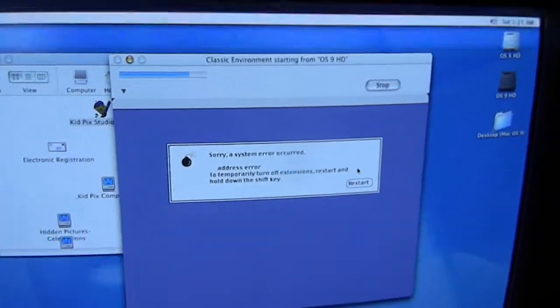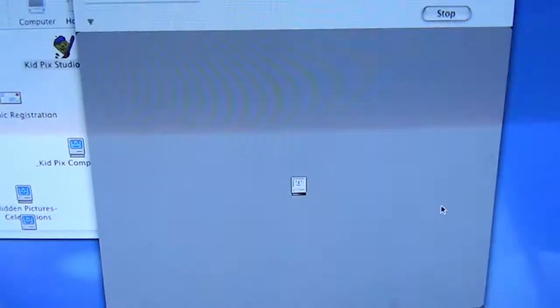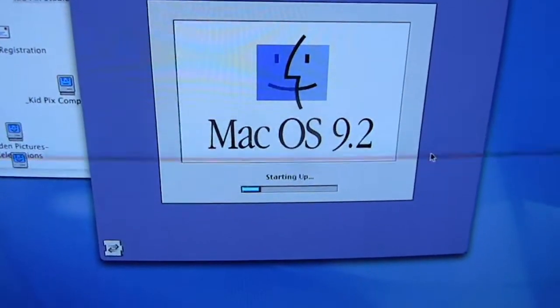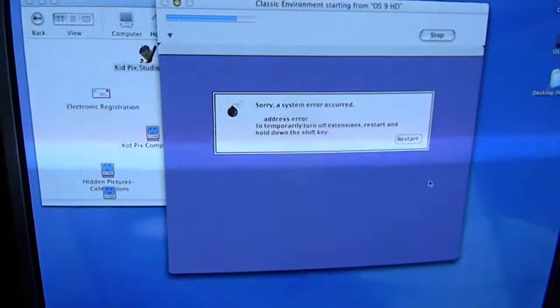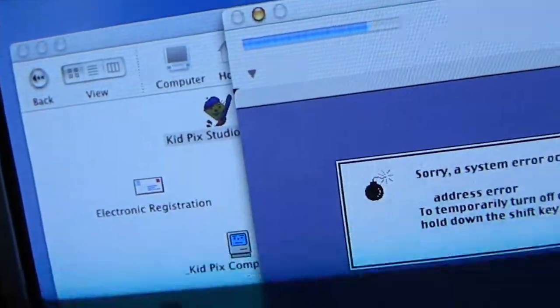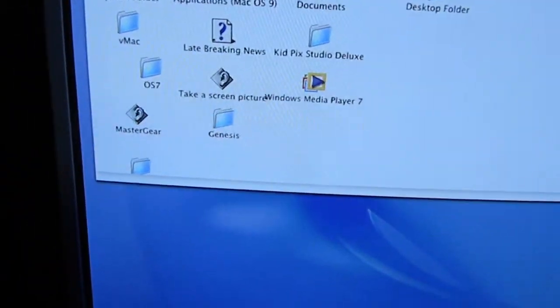What? Okay. The OS cannot fail to boot inside the OS. What the fuck? No options or anything up here. Yeah, Apple sure really liked putting those fake scan lines and stuff back in the day.